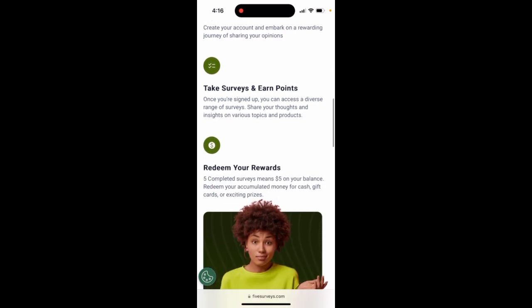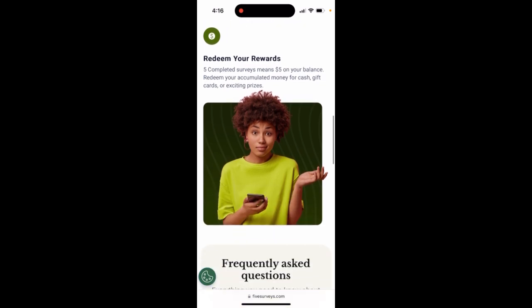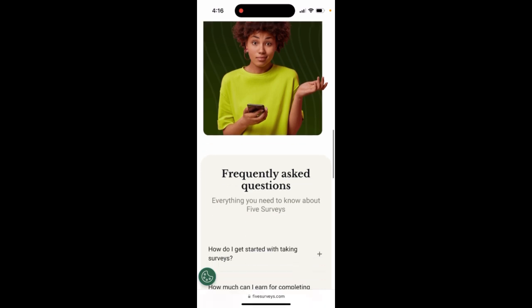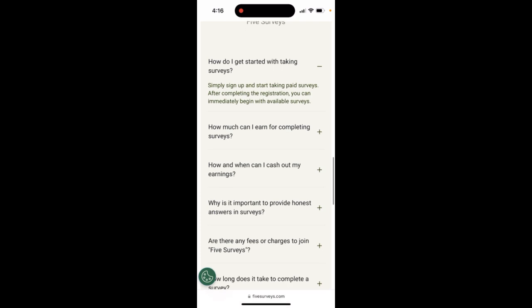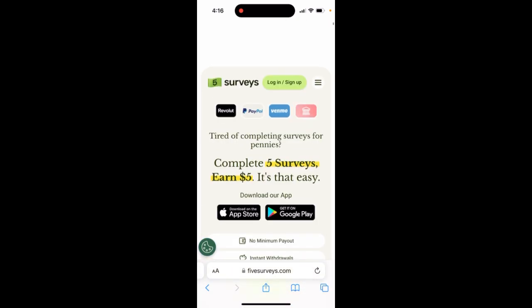Once you sign up, you can access a diverse range of surveys, share your thoughts and insights on various topics and products, and redeem your rewards. 5 completed surveys mean $5 on your balance. Redeem accumulated money for cash, gift cards, or exciting prizes. I don't know if this app is completely legit, and you really withdraw something.